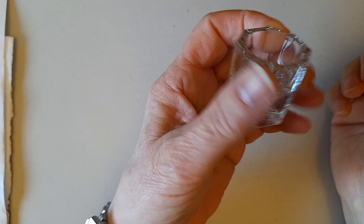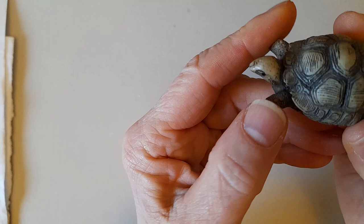359 is this little glass pot. Just asking 10p for that. That's 359. 360 is this gorgeous little tortoise. Isn't he lovely? And I'm asking 50p for that.